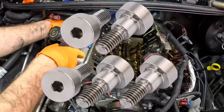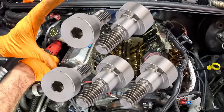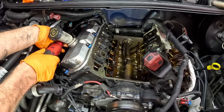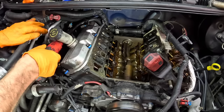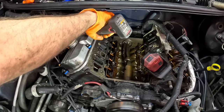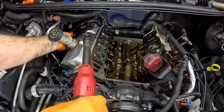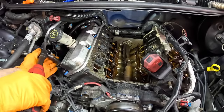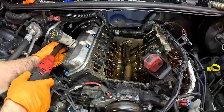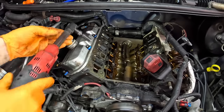These are shouldered bolts on this cover, so they can only provide so much clamping force against the cylinder head. Meaning that the tightness of said bolt does not dictate how tight the cover clamps down on the head, because the threads bottom out on the shouldered section. I'm torquing these to the good and tight spec.